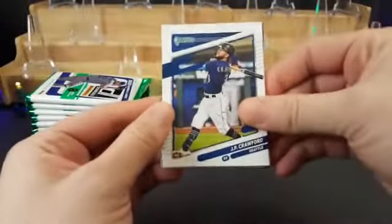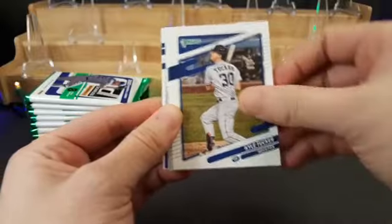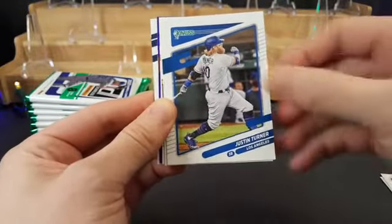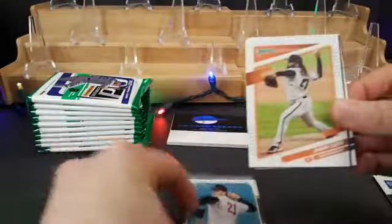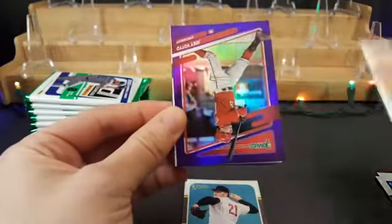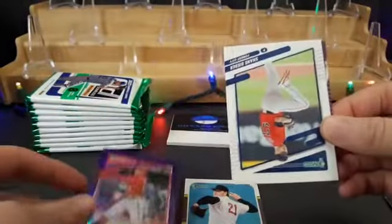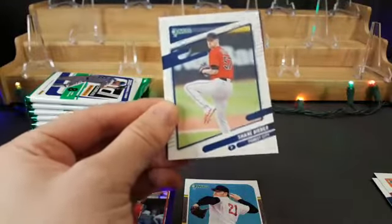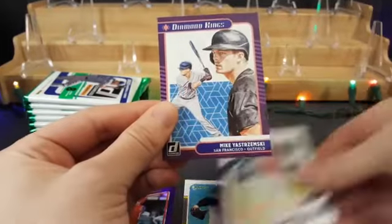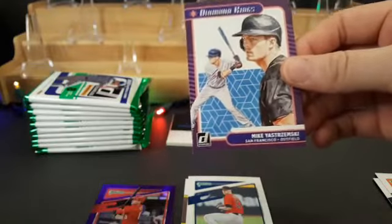All right, leading us off tonight for the Seattle Mariners, J.P. Crawford, followed by Kyle Tucker of the Houston Astros. Then we have Justin Turner of the L.A. Dodgers. There's an 87 throwback of Roger Clemens for the Boston Red Sox. Johnny Cueto for the San Francisco Giants. Our first purple of the night is Joey Votto of the Cincinnati Reds. We have a team name parallel, Shane Bieber, Forest City for the Cleveland Indians, soon to be Cleveland Guardians, and a Diamond Kings, Mike Yastrzemski of the San Francisco Giants.